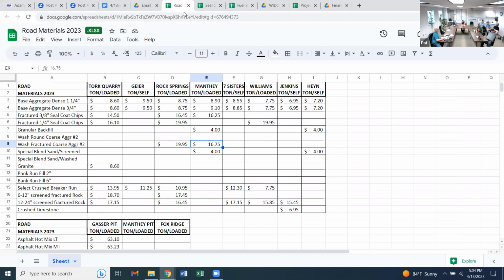So what we've typically done in the past is we award and then use the location most advantageous to Adams County. So what that means is if we're working in the northern part of Adams County, we use Seven Sisters, for example. For some reason, we need riprap, but yet we're working in central Adams County here. Unfortunately, that's still going to be running up to Seven Sisters because that's one of the places that has riprap.